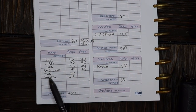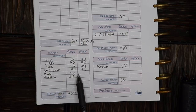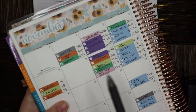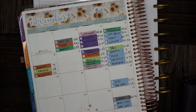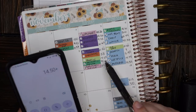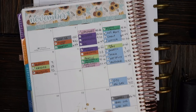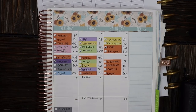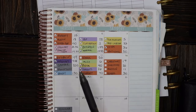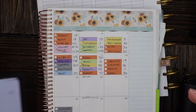All right. Next up is my miscellaneous envelope, and I budgeted $40 for that. My miscellaneous transactions are marked in this light green color. So let's go ahead and add those up. We had $14.50 at Amazon, and we had $12.50 at Old Navy. That was for those masks. I don't remember what we bought on Amazon. I'm constantly spending money on Amazon, and I never really know where that money's going. And then another miscellaneous expense for $6, for a total of $33.